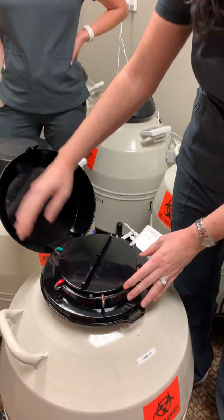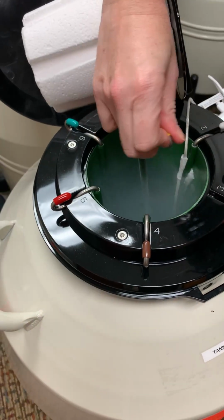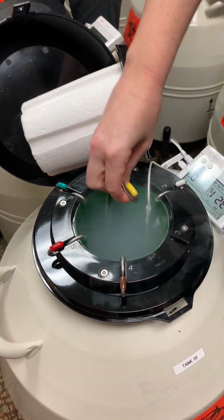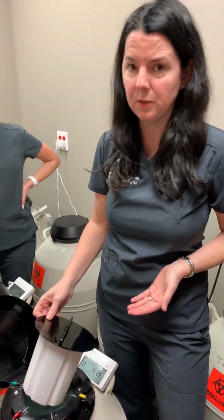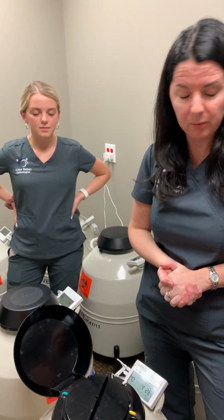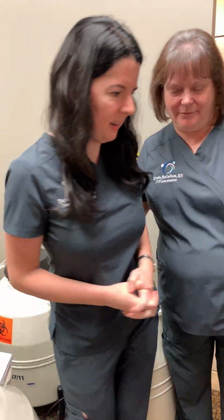So about how many embryos will fit in the straws in one tank? Well, if you look at them, there are 6 canisters in each tank. And each canister holds this amount of patients. Depending on how many is per device, each cane can hold 8 patients. So if you do the math, it's quite a bit. 8 embryos, yes, sorry. 8 patients. So it can hold quite a lot.